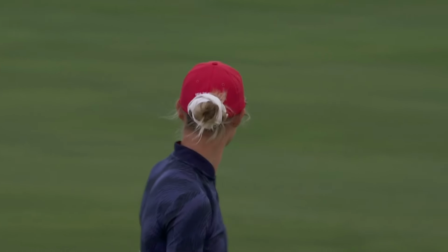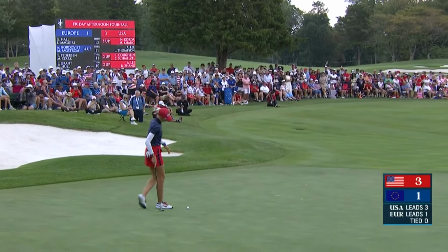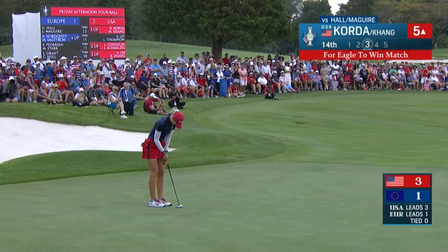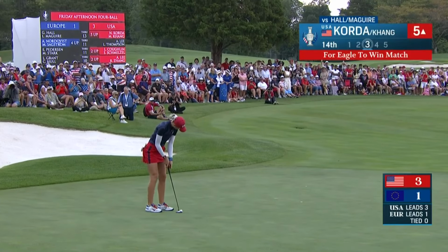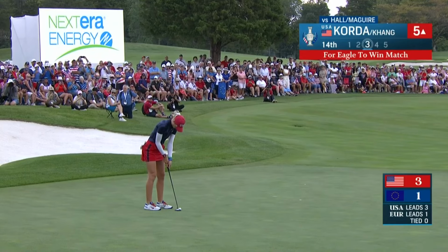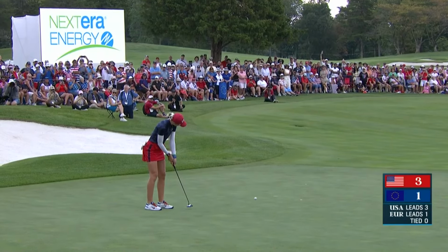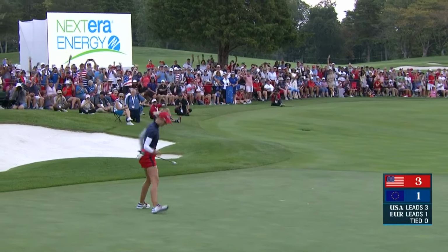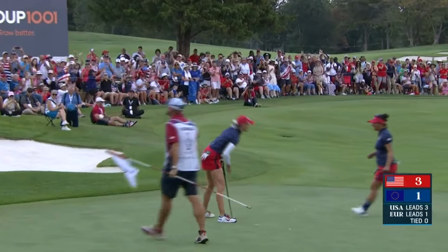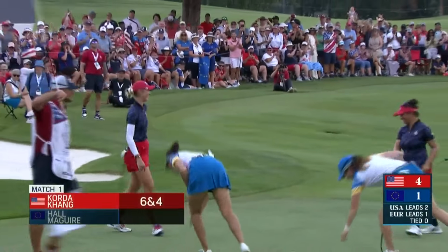Well, you know, three Solheim Cups without winning. Something in. They'll be roared off the 14th as well. It's two eagles in the last three holes to finish the match in style. She does. Another point on the board for the USA. Kang and Korda.